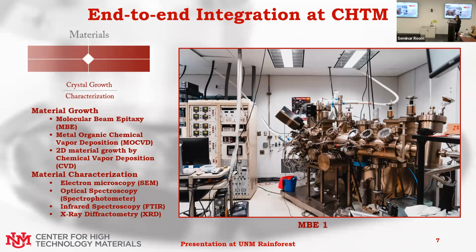Our second system is called MOCVD, which is based in the Crystal Growth Building. MOCVD basically means metal organic chemical vapor deposition. It is also another way of growing these materials. There are two MOCVDs in that building, and they basically concentrate on what are called wide-bandgap materials, which are gallium nitride and silicon carbide.